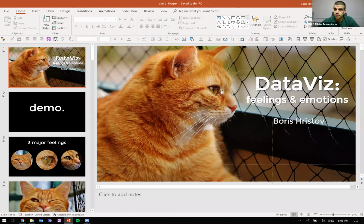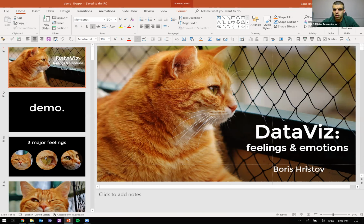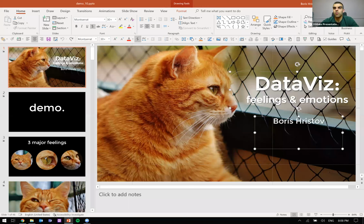Where is the text? It is to the right, on the position on the slide where that cat is looking towards, right? This is where the text should be, because I can easily put the text boxes here, right? I can do that, but that's not how it should go. Okay, that's a very important one.